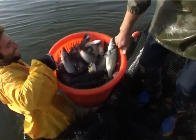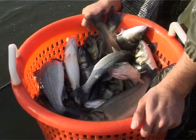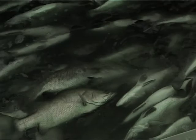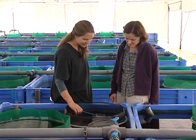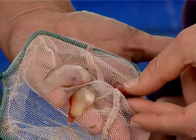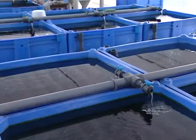There is, however, a problem. Various diseases can affect the quality of the fish and even wipe out entire stocks. Available drugs and antibiotics fail to provide an adequate response to many diseases and infections, and they can damage the quality of the water.